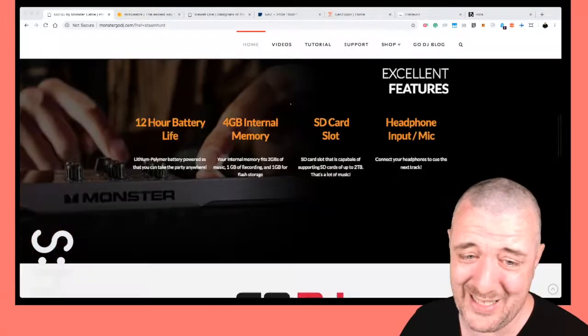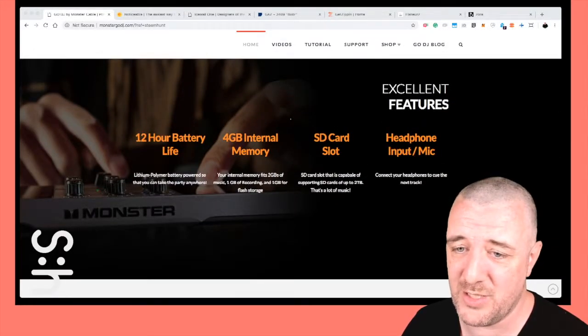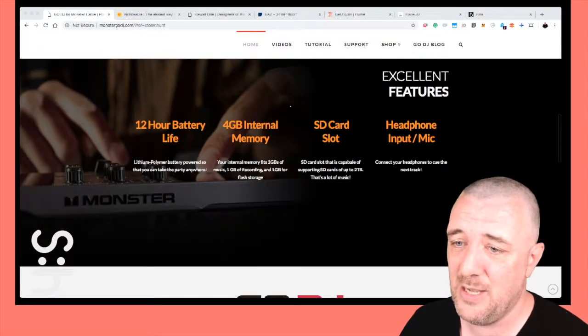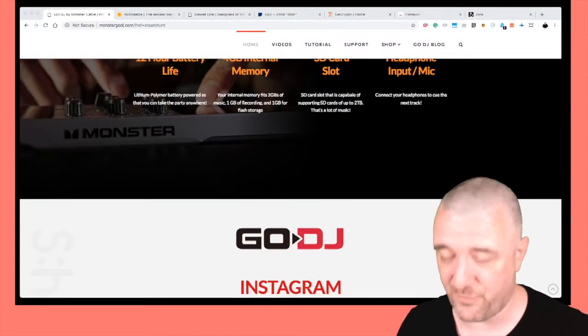But it is tiny. It is super tiny. 12-hour battery life, 4 gig of internal memory. It's got an SD card up to 2 terabytes, and headphones and an input mic. So I mean, you could just have this in front of you on the plane.